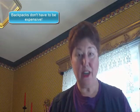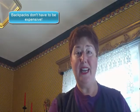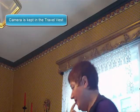And then between having your travel vest and the things that you have in your vest, your hands are pretty free. I keep my camera in my travel vest, right here, like I said, my money, I've got my money belt on. And then any other things that I want to carry, I can carry, well, even a water bottle within this.